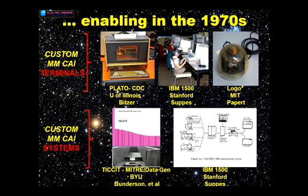These things at the top were part of customized multimedia computer-assisted instruction systems. Now, on the left at the bottom, there was this system that never got a lot of notoriety, and it should have. It was the MITRE system, and it was built by Data General. It was a customized instructional technology computer-assisted instruction system. There are two architectures. On the left and on the right was the architecture for the IBM 1500 system. And let me tell you what the differences were.